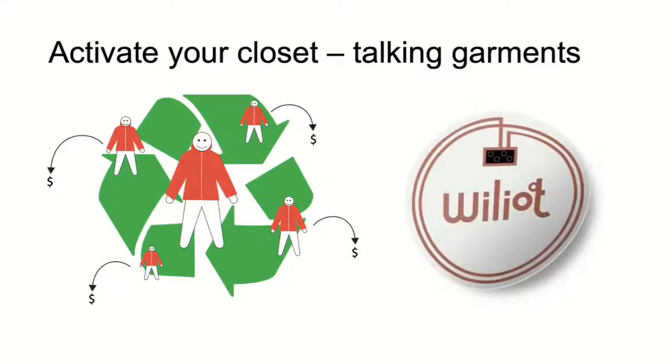And then we also want to connect this with the garments. There are battery-less Bluetooth chips that we can put on our garments, and with the cell phone, the system can understand which garments are used more and which are used less, and propose that you get rid of the garments you're not using, and also keeping things alive by doing that.